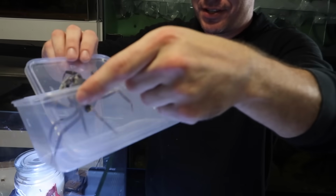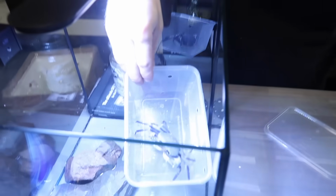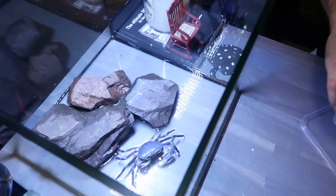I was gonna say, maybe we could just do it this way. You gotta be careful because you can break their legs off. Oh. Yeah. I was just trolling you. This is the better way to do it. There you go, little guy. This is a small tank, but they'll be fine for the time being.